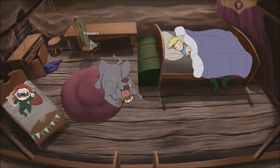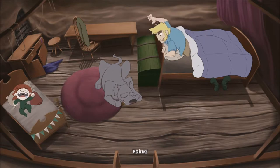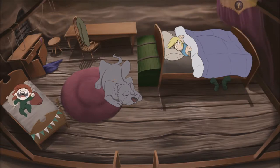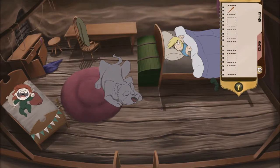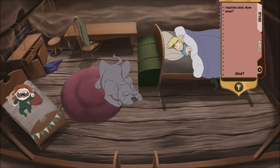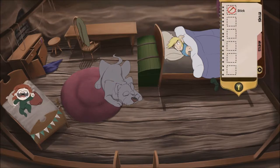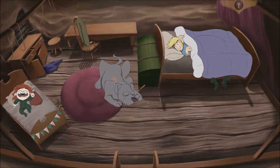Right, so his trousers are there. Yoink! Okay, so is that our items menu? So press Y to make that appear and disappear. Notes as well, so that's your objective in the notes there. Hide the stick now, so you can grab a hint as well if you need to or want to. That's cool. So I'm assuming we go there, select the stick. So we've got the stick now, and put it on the trousers.